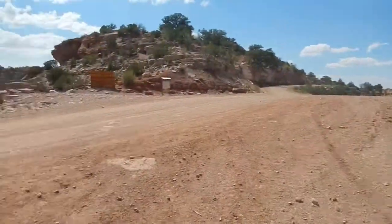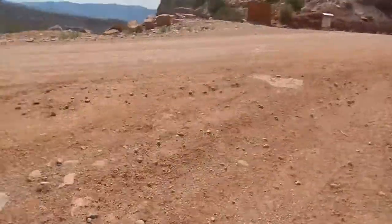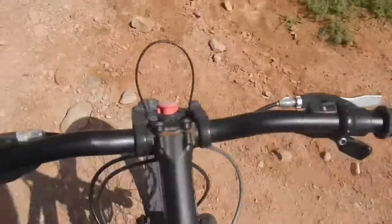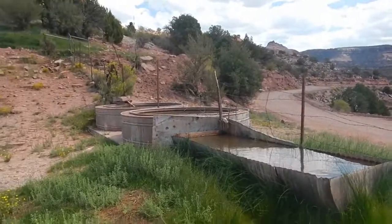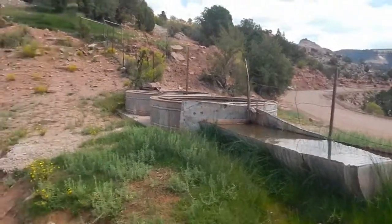Well, ta-da! Made it here. And I did not anticipate the fact that there is a spring right here with all this water. And I don't know if it's drinkable, I didn't drink it, but I put my face in it.